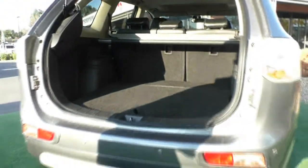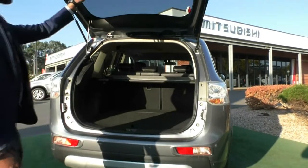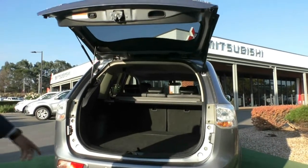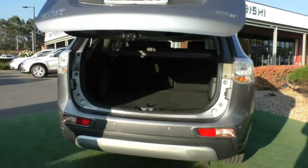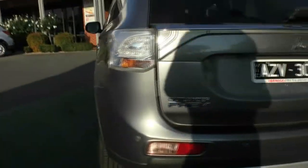Yeah, that's pretty much it, guys. The interior of the car does have plenty of storage space in the back, as you can see. Closing that back up, I will just show you we've got color matched rear parking sensors back here and a reverse camera as well, just to make parking this car a lot easier.